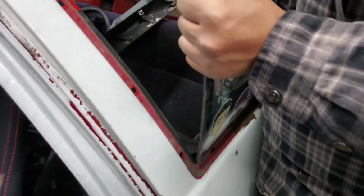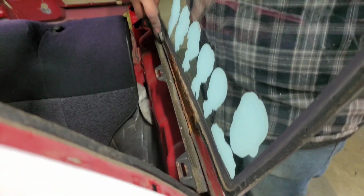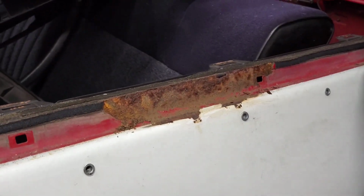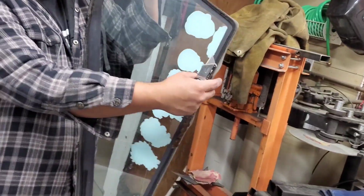And in a turn of events, everything went better than expected. As you can see here, ton of rust. This was one of the worst spots on the car. I mean, oof, just bad, bad, bad. It was pretty much the most visible rust you could see. There was a lot of other rust that really wasn't super apparent, but this was just, oof, nasty.